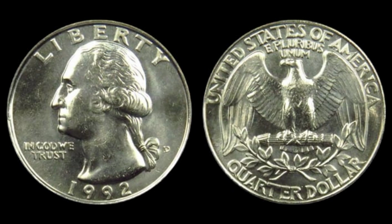And what makes the 1992 D quarter even more astounding is that it also features a rare die clash error, where the obverse and reverse dies strike each other without a planchet between them, resulting in the image of the reverse eagle being faintly impressed into the obverse die, and thus appearing as a ghostly outline beneath Washington's portrait, adding yet another layer of mystery and visual uniqueness to this already remarkable coin.